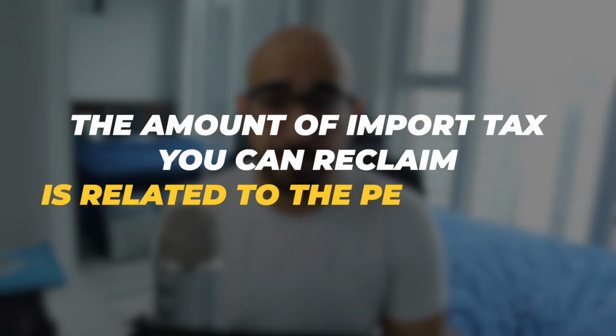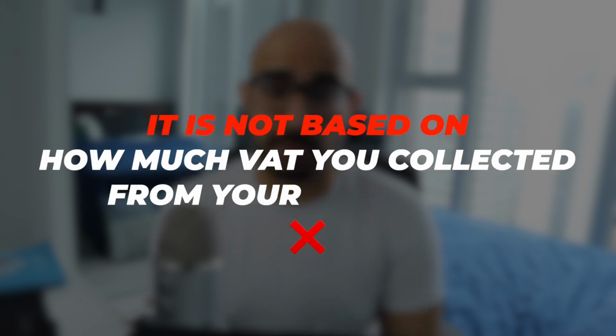The rest stays in your input VAT credit and you can reclaim it later as you sell the rest of your inventory. In other words, the amount of import tax you can reclaim is related to the percentage of inventory sold. It is not based on how much VAT you collected from your customers. For example, let's say you paid 1,000 euros in import VAT, but you charge your customers a very large markup. You sell 30 units and you have collected a total of 1,500 in VAT. You can still only reclaim 30% of the import VAT because only 30% of your inventory was sold. So in this case, even though you have collected 1,500 euros, you can only deduct 300 euros from the 1,500, and now you still owe the taxman 1,200 euros.